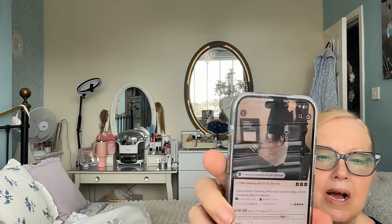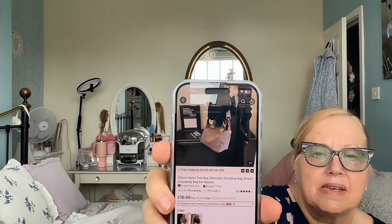Right, how much was this one? Okay, so this one was $16.99. I don't know that I paid $16.99, maybe I did. It's called the Classic Nylon Tote Bag, Minimalist Dumpling Bag, and they do it in black as well. That's what it looks like. Okay.